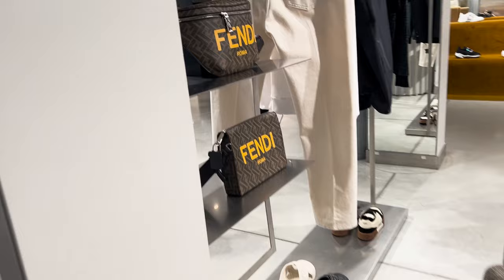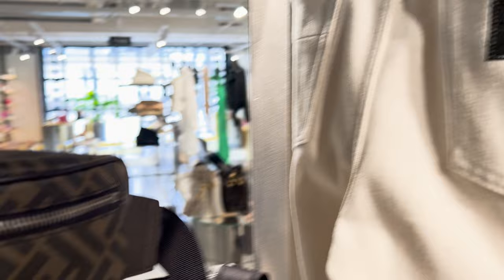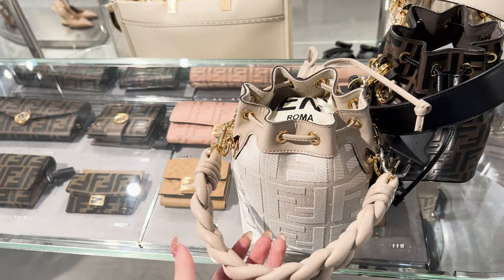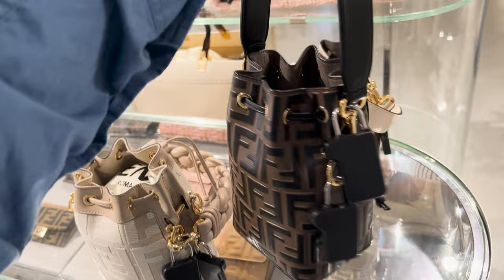I'm loving Fendi though. I think they're doing a really amazing job, and I still love their classic baguettes. Oh my god, this is so beautiful. I've never seen this colorway, and I love how they have different straps to dress it up. I've tried on this one ages ago. See, it's still a classic mini little bucket bag.